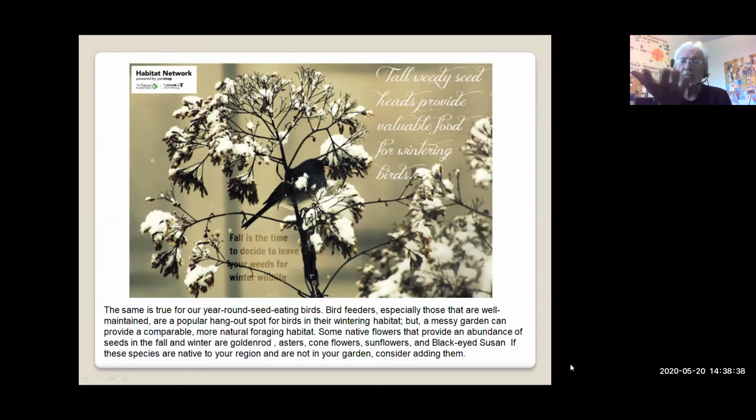And you do see a lot of birds picking at different types of plants that are left. Now here they're talking about some flowers: goldenrods, asters, coneflowers, sunflowers, black-eyed Susans. If these species are native to your region and are not in your garden, consider adding them. So there are some flower species that they were talking about that people were asking about.